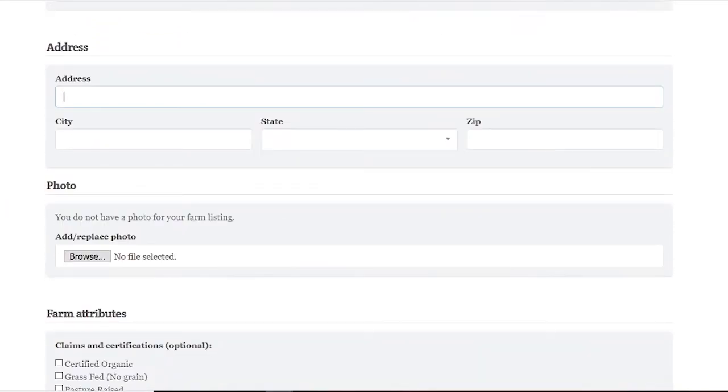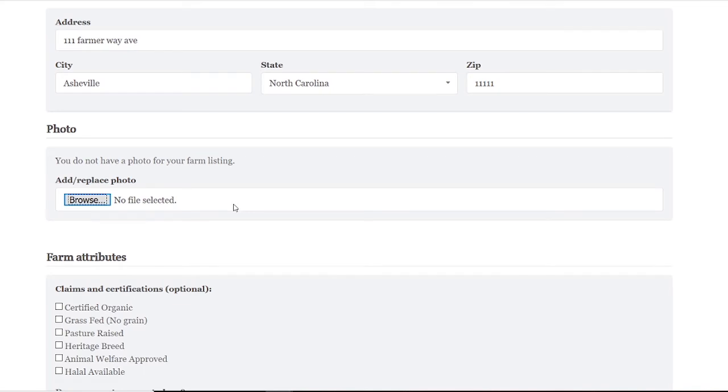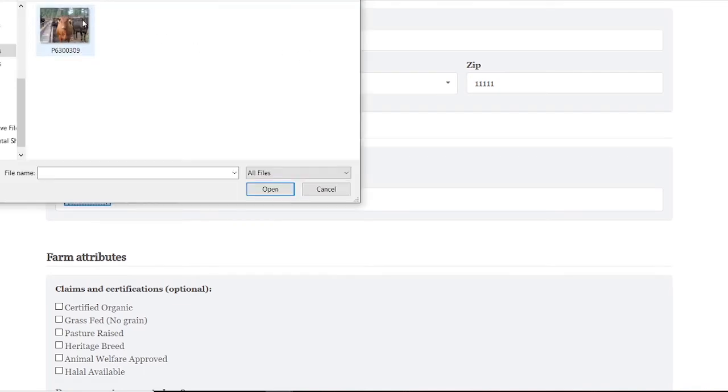So as you come down here, then you'll need to enter an address for your farm. And when you go to state, it's going to give you 1 or 2 choices, and make sure if you're a North Carolina producer, you're checking North Carolina. Your zip code. This will be key for consumers to be able to search for your farm and other farms in their areas. If you notice here, you can add a single photo to your profile.